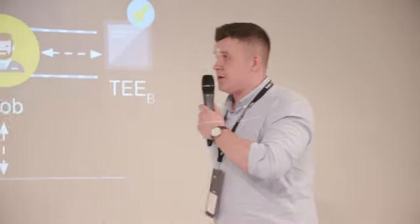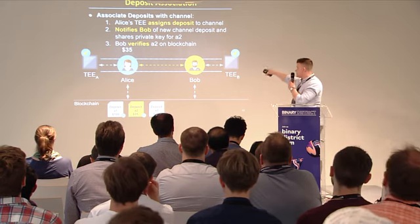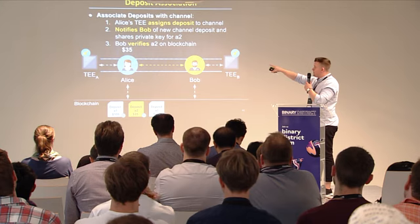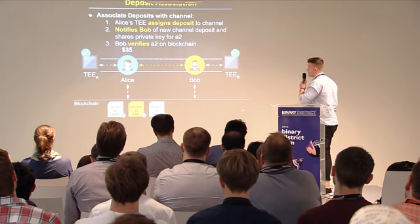When you add a deposit to a channel, when you associate it, the private key, in order to spend that deposit, must be shared with a counterparty. This is because Bob doesn't want to trust Alice for availability in order for him to terminate the channel. If he wants to terminate now, he shouldn't have to say to Alice, hey, I want to terminate the channel, and Alice says, well, actually, you know what, you can't. So what we do is we effectively outsource the control of these private keys to the trusted enclave devices. I'll come back to this in a bit.